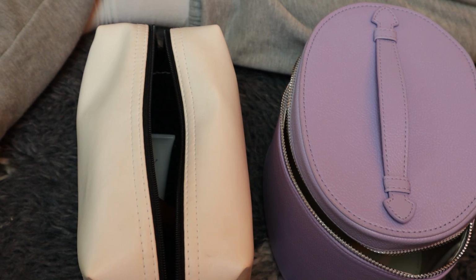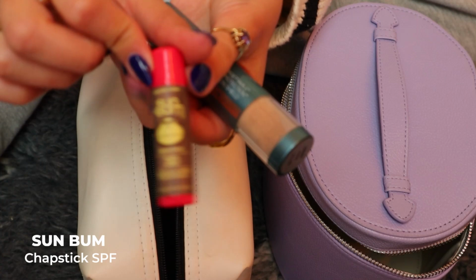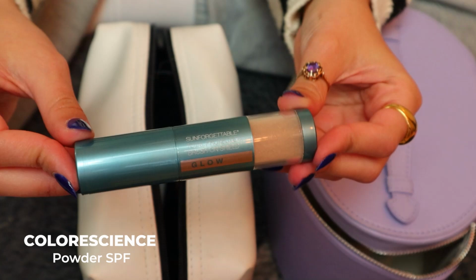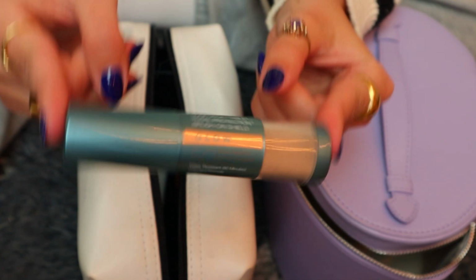I am bringing the Sun Bum SPF 30 chapstick for my husband because he's not a lip gloss kind of guy and this is just a great way to get him to wear SPF. And then I also like to use the Color Science powder sunscreen. This is in the Glow. Just because I don't love being super greasy and wearing a hat. So sometimes I'll use this on my forehead underneath my hat and I'll use the stick elsewhere. And it's, again, very travelable.